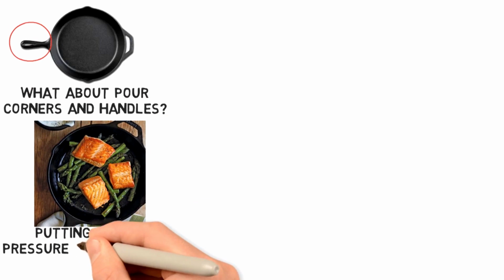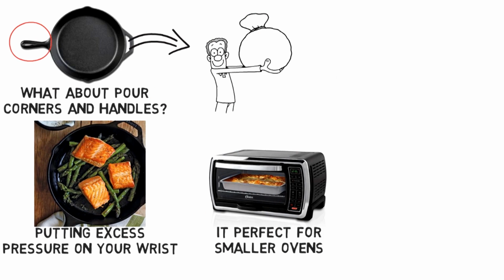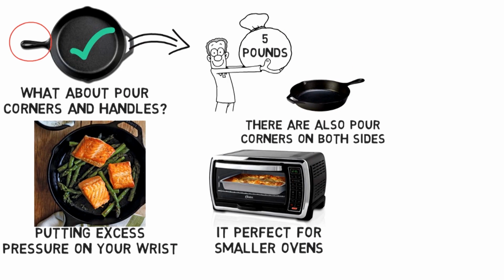What about pour corners and handles? It has a short handle which makes it difficult to flip food without putting excess pressure on your wrist, but that makes it perfect for smaller ovens. There's also a helper handle because you have to add 5 pounds to whatever you put in the skillet. There are also pour corners on both sides.